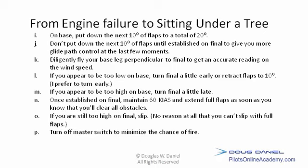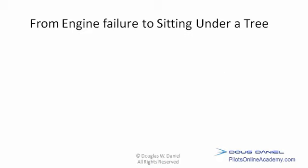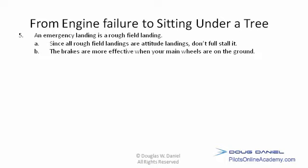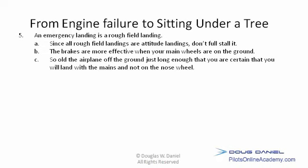Turn off your master switch to minimize the chance of fire. Unlatch the doors to make exit from the airplane easier. An emergency landing is a rough field landing. Since all rough field landings are attitude landings, don't full stall it in. The brakes are more effective when your main wheels are on the ground. It's a stupid statement, but it's true.